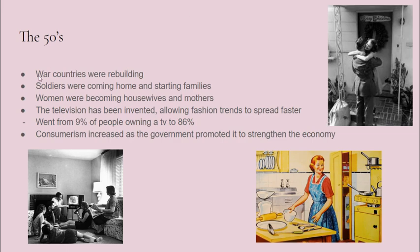The 50s. Okay, the 50s. In the 50s, war countries were rebuilding. The war's over. Soldiers were coming home. Aw, soldiers coming home, starting families. Women are having kids, popping out babies. Women were becoming housewives and mothers.